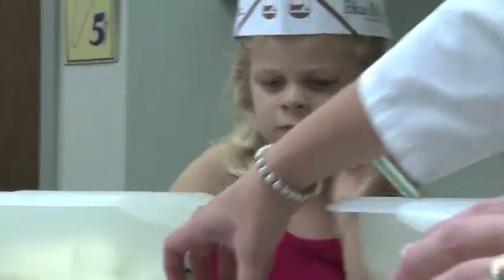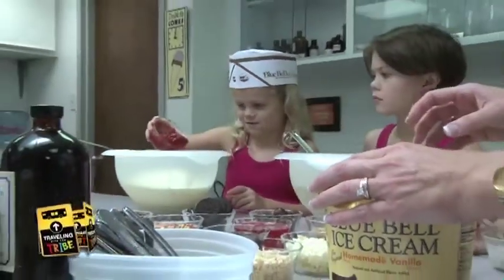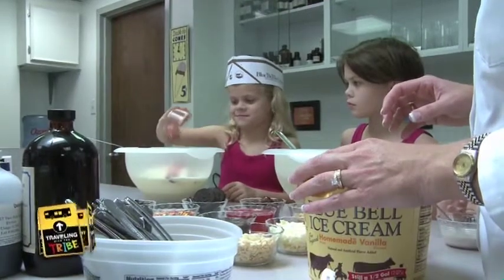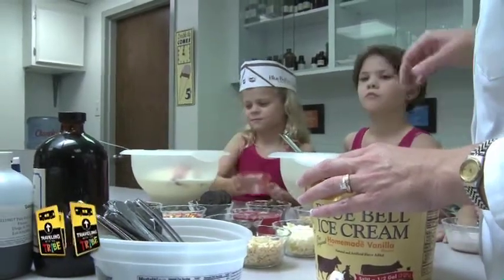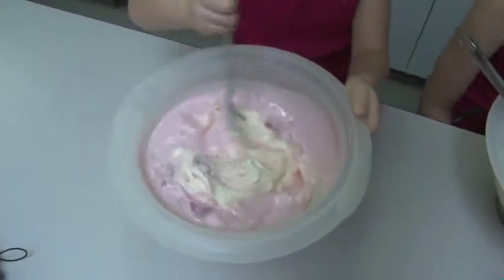Okay, so strawberries. You can put as many as you want. You can dump them all in if you like. Okay, and you want to mix that all together so that juice flavors the ice cream. That looks really good and it's making it a very pretty pink color.